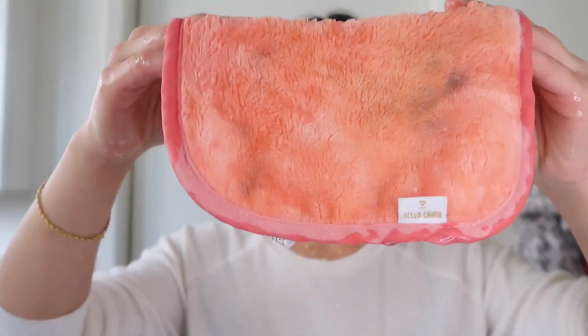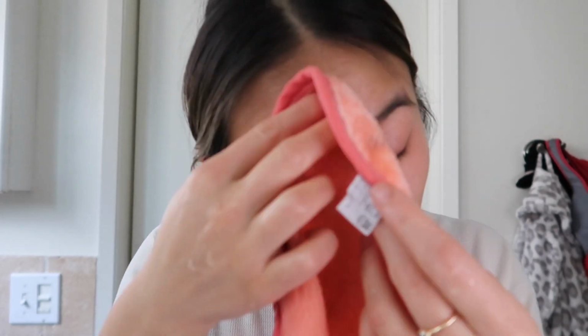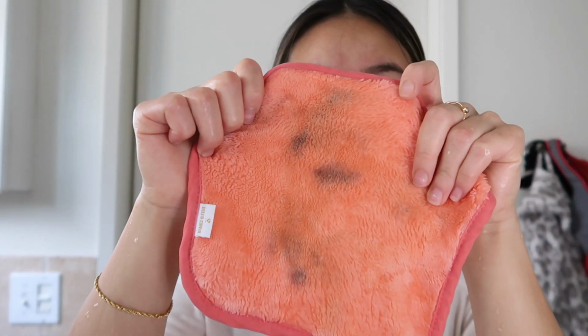So after I use the micellar water over my face, you can see that it did take off most of my makeup, but just to be sure, I'm going to go over it with this cleansing towel. Make sure that it is pretty soaked or pretty lathered with water. And then I just very lightly go over my face. I most especially go into my eyes because that is where I have waterproof eyeliner, and that's the hardest product to really get off. You guys can see this is all of the makeup that it got off of me today. Now you just rinse that out.